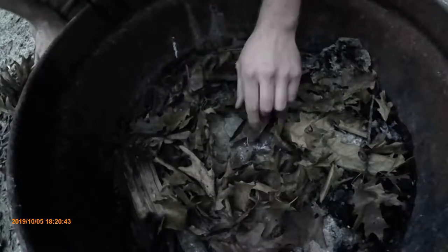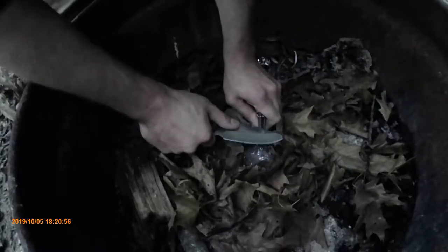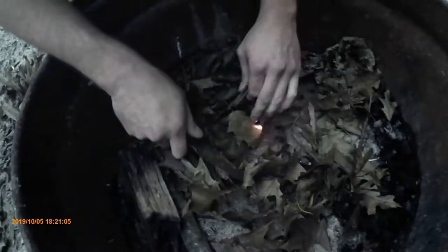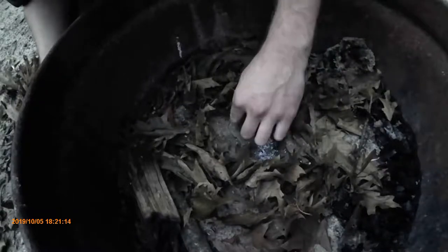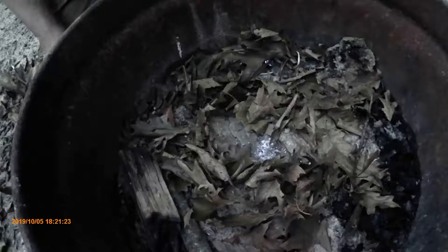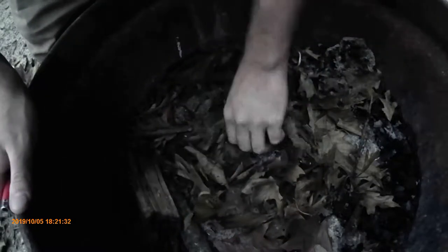Oh, if we can get that to light, that should be the ticket. Burned up. Sometimes you just gotta go to plan B. It's starting to rain. If it wasn't starting to rain, we'd get her.